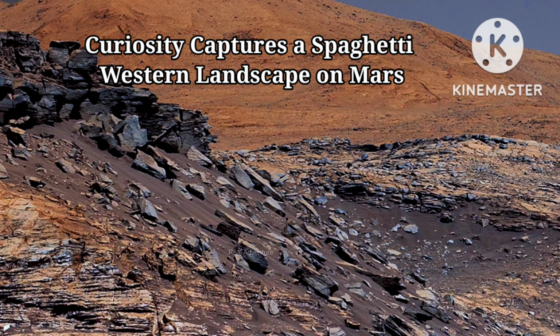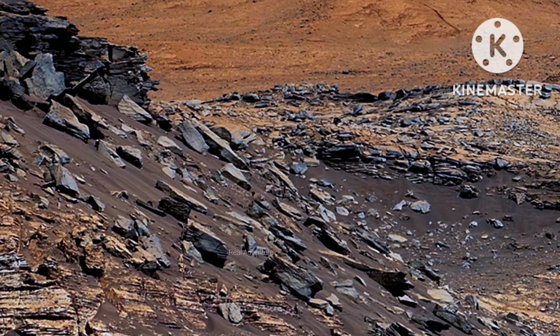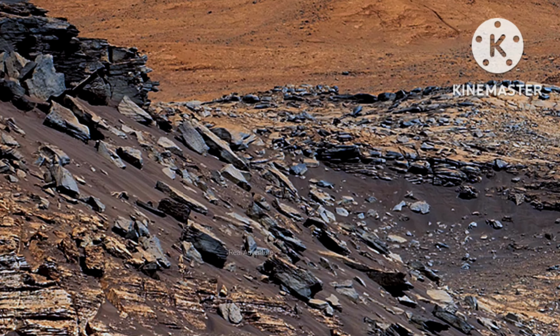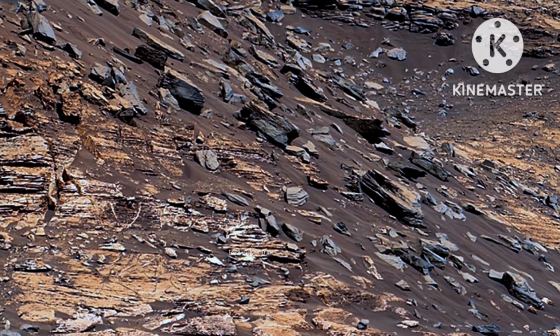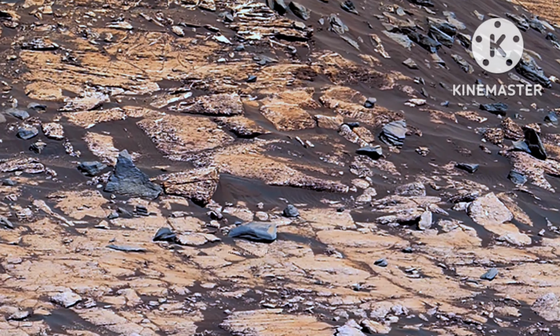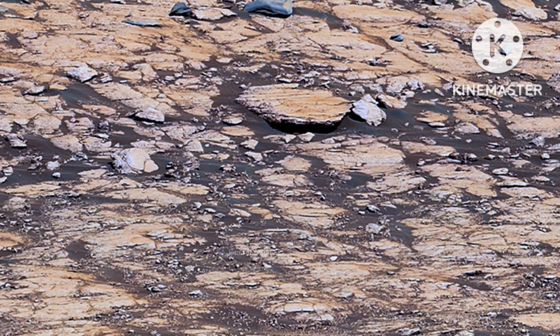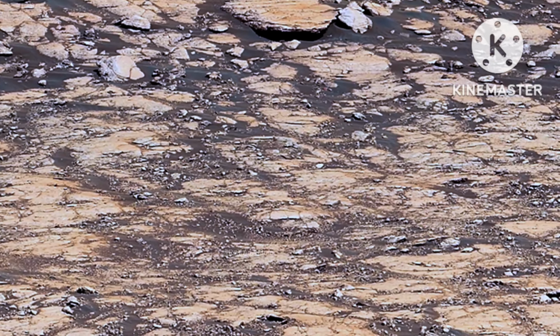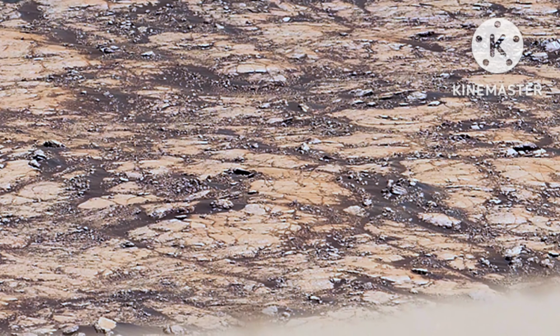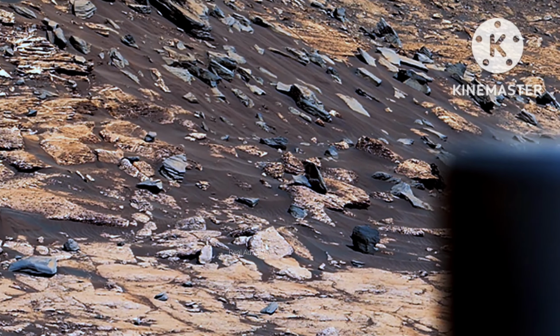Curiosity captures a spaghetti western landscape on Mars. This wide panorama was taken by NASA's Curiosity Mars rover on December 19, 2019, the 2620th Martian day, or sol, of the mission. On the right-hand foreground is Western Butte.